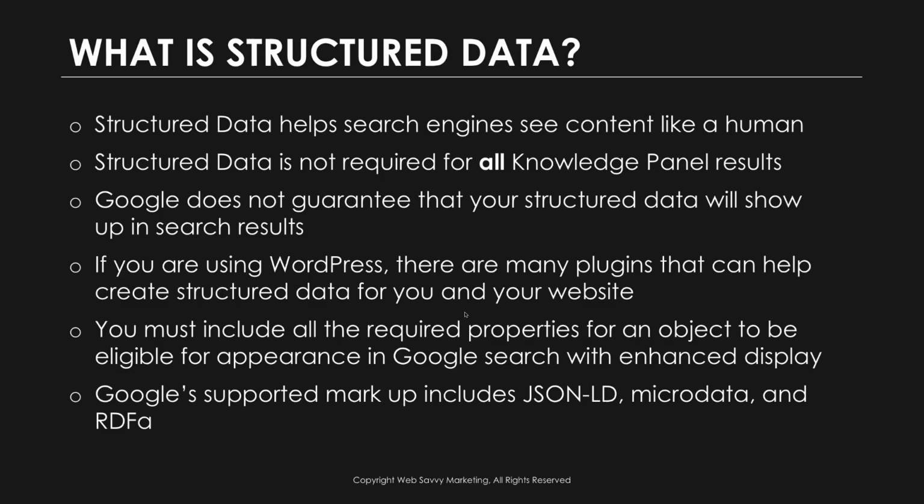So really, what is it? It helps the search engines understand content like a human would. It is not required for all knowledge panel results, although it can influence some of them. Google does not guarantee that it will use your structured data and present you in search results with that structured data in mind. This is particularly true if you've kind of bumbled your implementation of it.